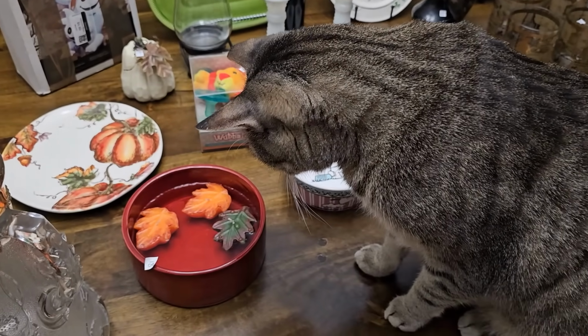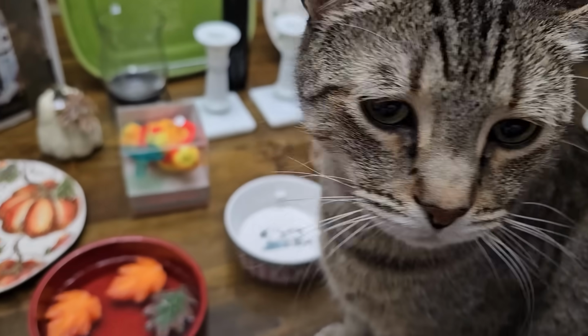Ziggy is investigating these floating leaves. What are they doing?